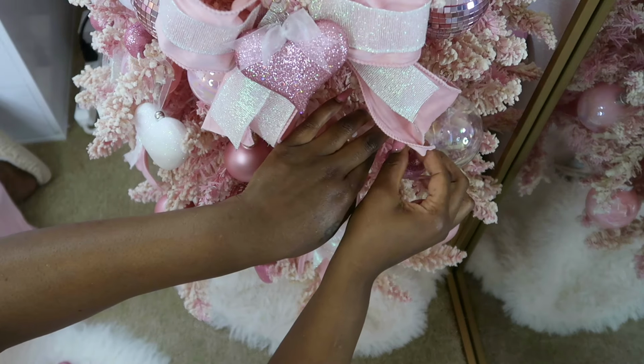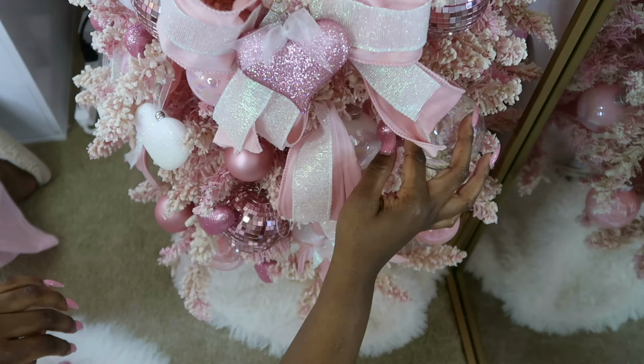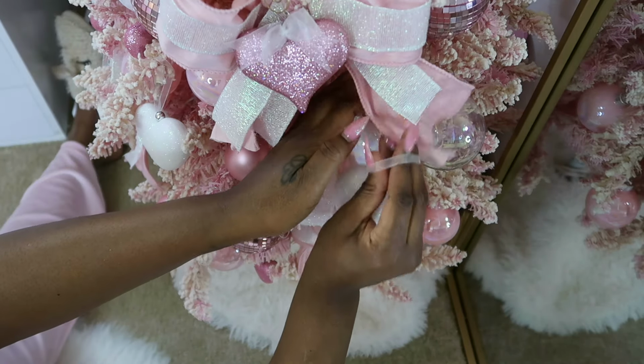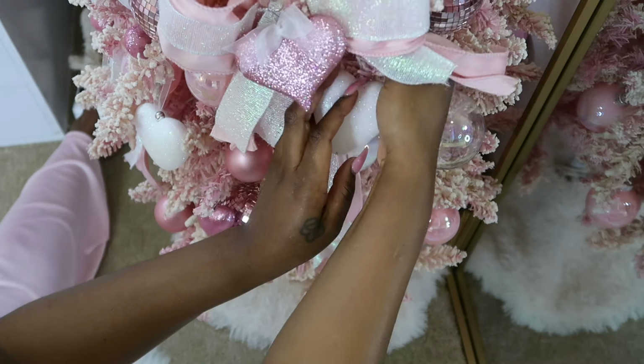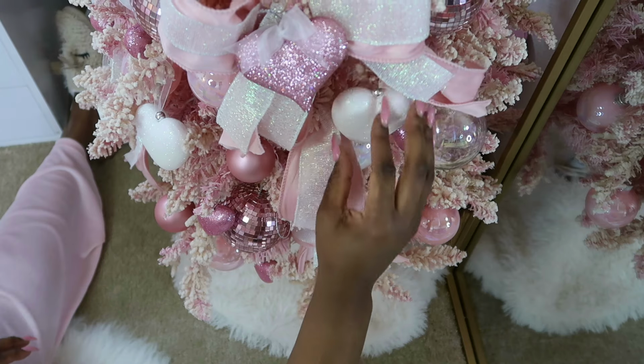Now, these small pink hearts, I already had those. These are from last year, and I'm using those as fillers just for the little small sections, to add a little touch to it. Those came from Hobby Lobby.